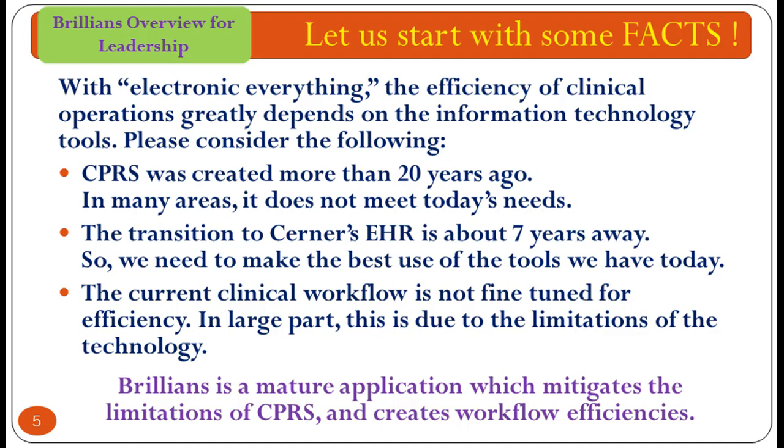The current clinical workflow is not fine-tuned for efficiency. In large part, this is due to the limitations of the technology. Brillians is a mature application which mitigates the limitations of CPRS, and creates workflow efficiencies.